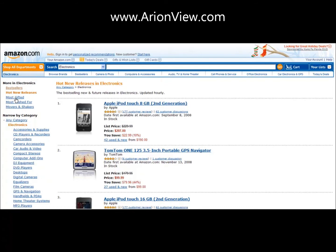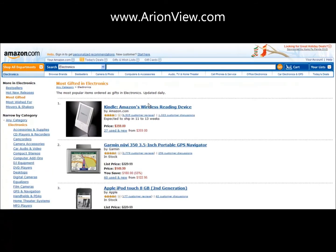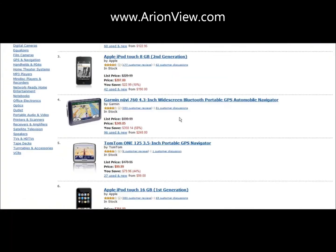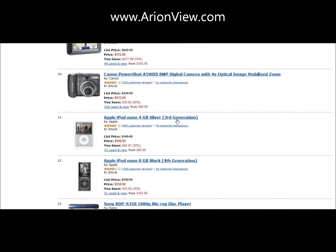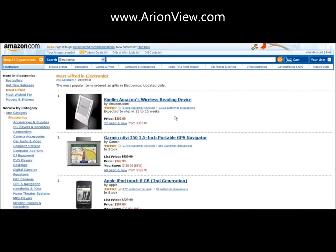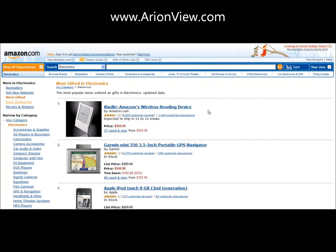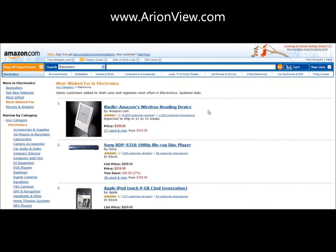We also see here the most gifted items. These are the items that most people are giving in the electronics niche. Most people are giving away the Kindle, and this is very similar to the best-selling items, but you can still find a little difference here. You can also look for the most wished for items, the items that people want the most. Notice it's a slightly different order, but they are similar products in the electronics category.